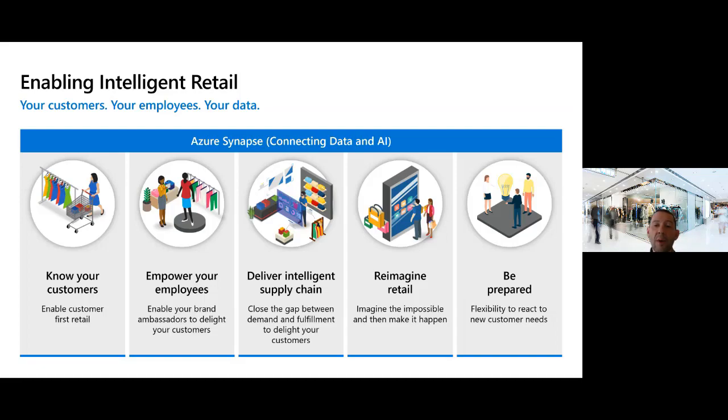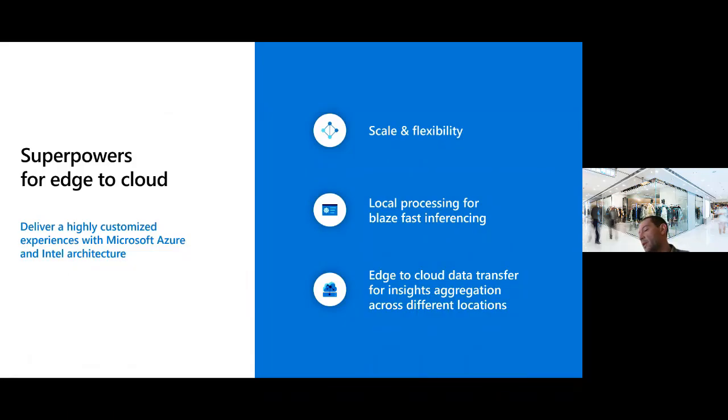Now, this also requires you to be prepared to develop those solutions and support those solutions. Over the course of this session, we are going to cover how you create those solutions that know all the customers and empower your employees, but also how to develop, deploy, and maintain those solutions.